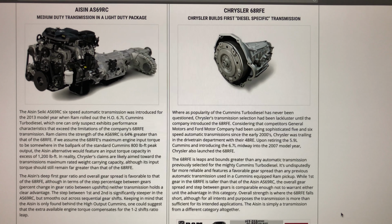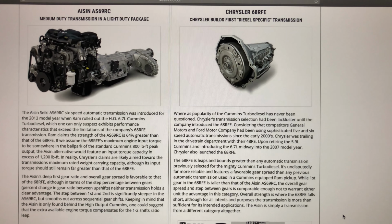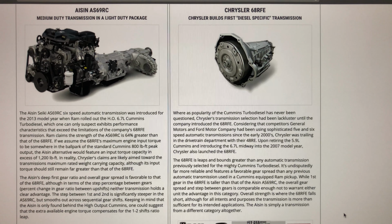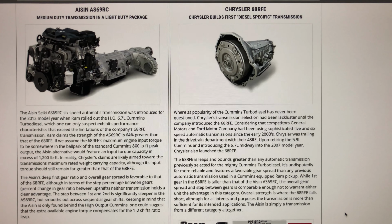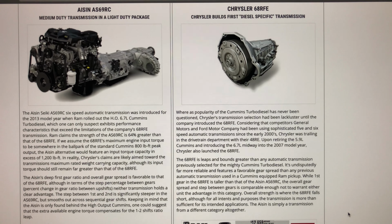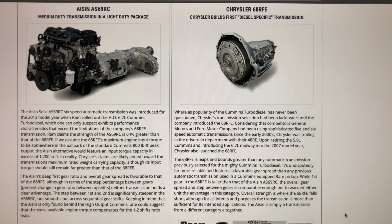68RFE is fine. Aisin is a better transmission in terms of towing heavy. Yes, totally agree. But overall drivability, not so much. If you plan to lift the truck, add big tires and so on, the 68RFE is your route. If you're going to tow a lot, the Aisin's your route. So just think about that.